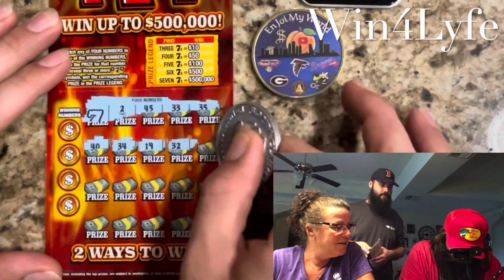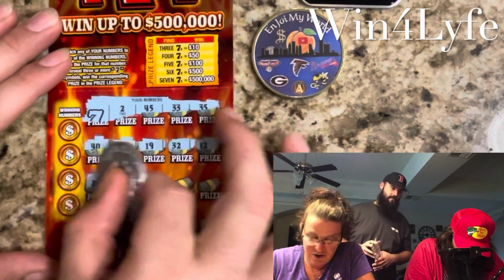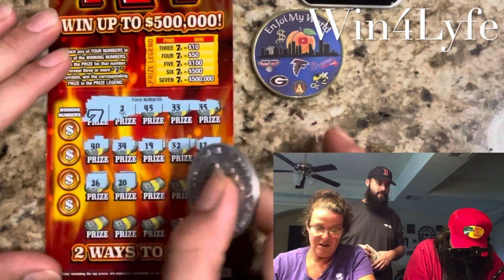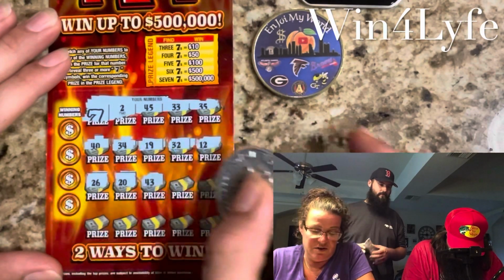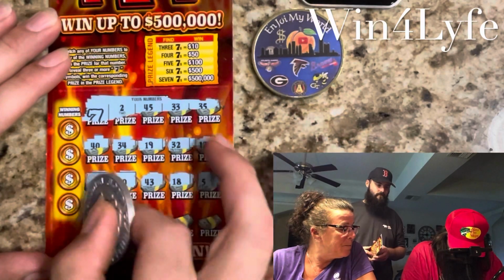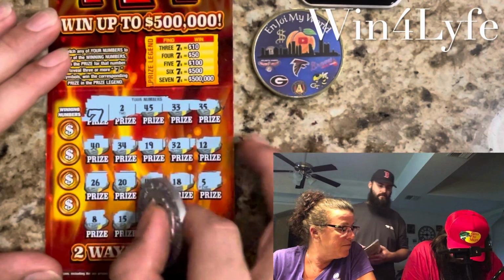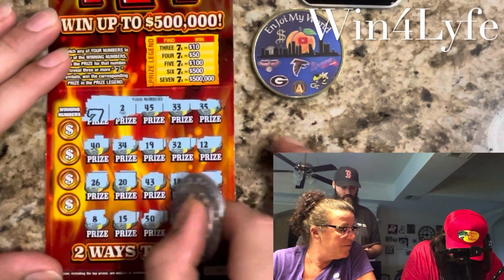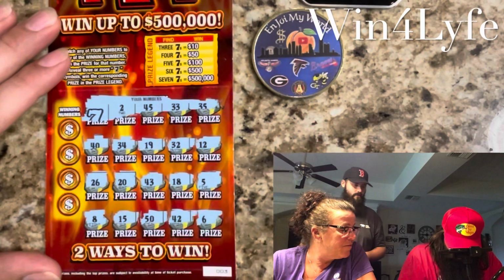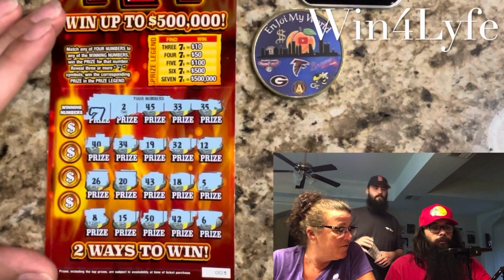Kind of takes away from your numbers, though. Yeah, to match, because there's no other symbols. Like, no other wilds, just... It is very true. No other seven? Just one seven. Just one seven. Wow. Off top. All right. Okay. Not too bad.